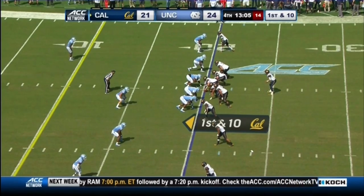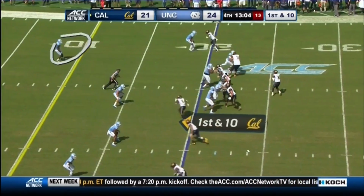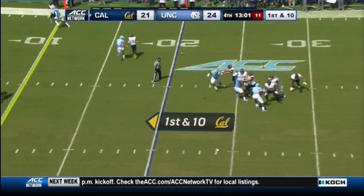So what we've seen here is how Cal was able to use their quads empty set to put a tremendous amount of horizontal pressure on the North Carolina coverage and to force them to decide which receivers they were going to cover the best. They chose to cover the 2 inside receivers in quads, but this left the outside-most receivers singled up on their DBs, and the rest is history.